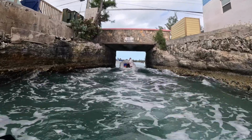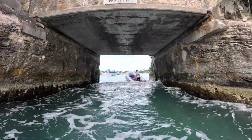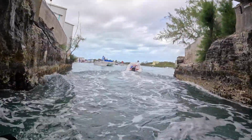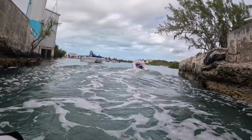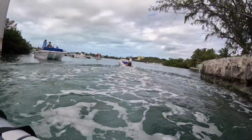The narrow channel is surprisingly choppy and is a struggle to steer. But once under the bridge, it opens out into a calm lagoon. The one-way system gives priority to incoming vessels. Thank you.